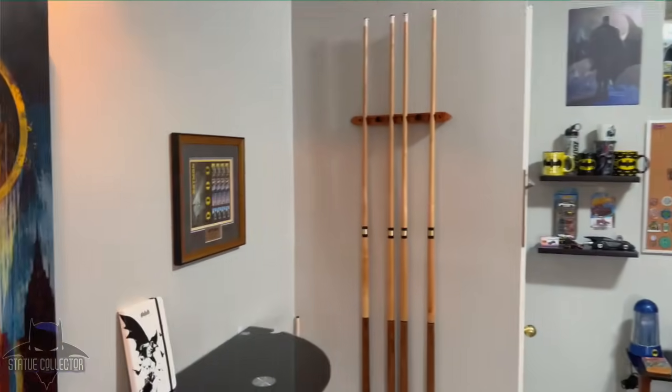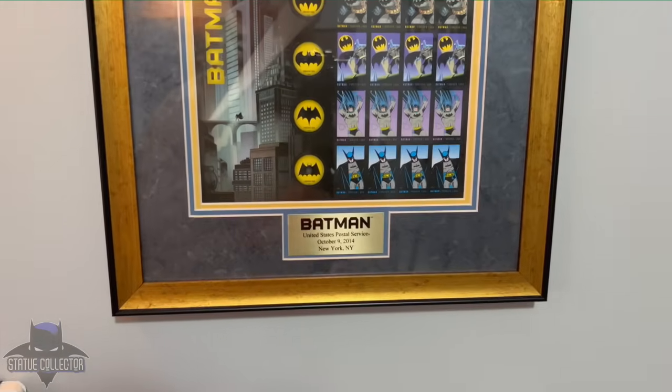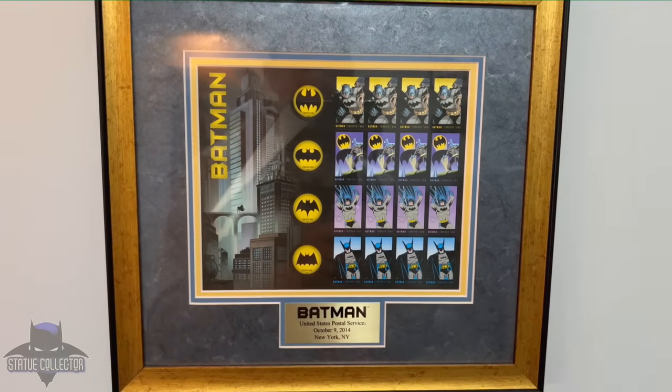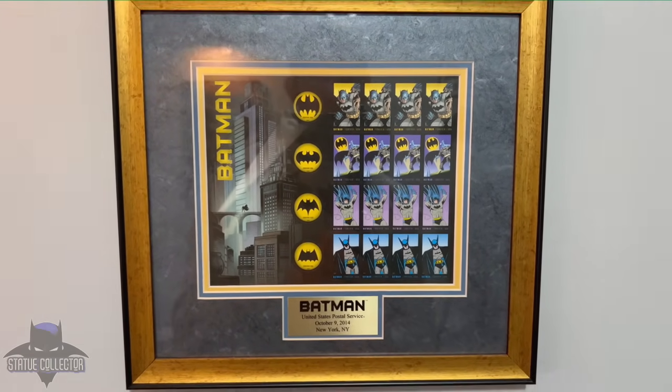All right, let's see here. Over here, these are the Batman stamps that came out in 2014. My mother-in-law got these for me as a gift back then. Pretty cool. And then let's see here.